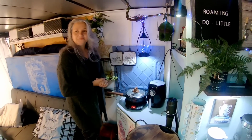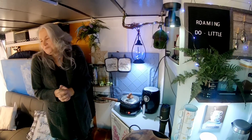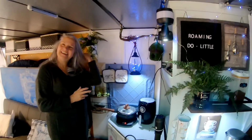We had some of these cinnamon rolls last night, and they were just absolutely delicious. And so you're making some more now. I am. Are we going to get to have that with coffee here? Yes, you are. Oh, boy. Now I know there's a good reason why I came over.